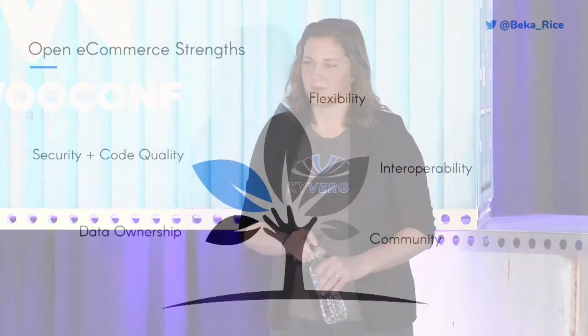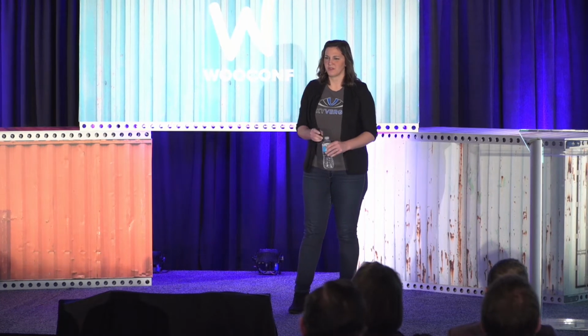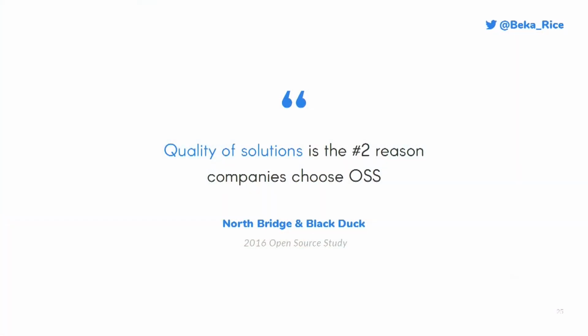So then security and code quality is a big one for me. It drives me nuts when I'm sitting at Thanksgiving and family members are saying, yeah, WordPress, I've heard about a lot of security stuff with that. Well, yeah, of course you have, because people are finding vulnerabilities. The reason you don't hear about it on proprietary systems is because it's hidden, right? It's behind a curtain. There's a great study that we're going to reference in a second that backs this up, that the quality of the solutions is the number two reason that companies choose open source.